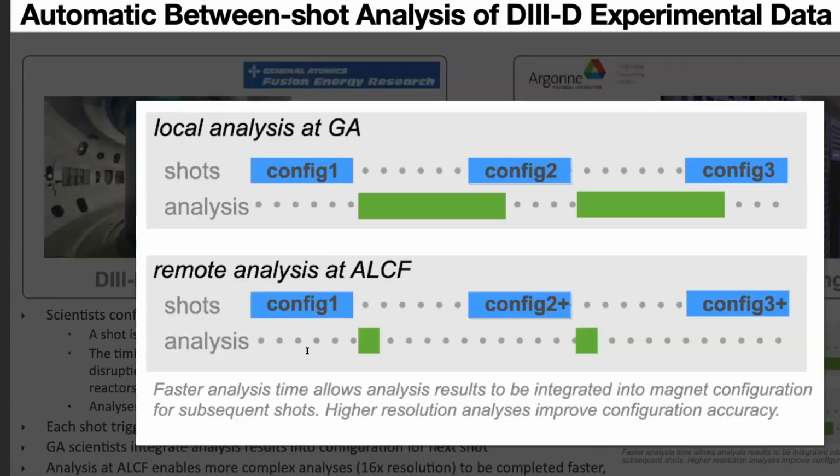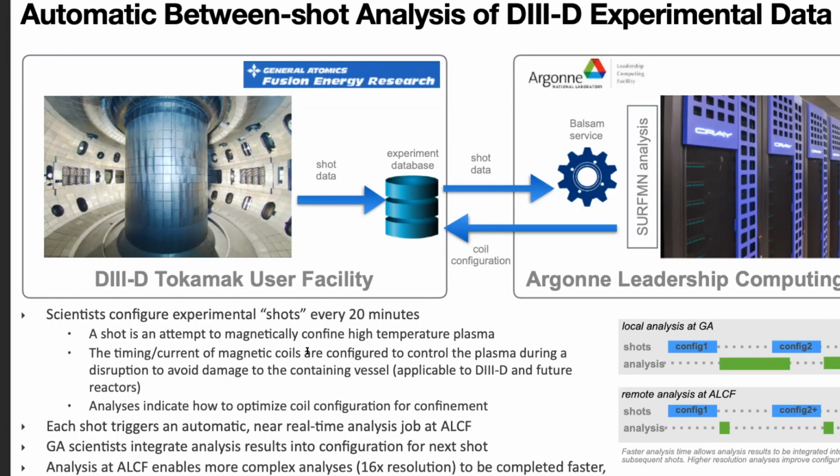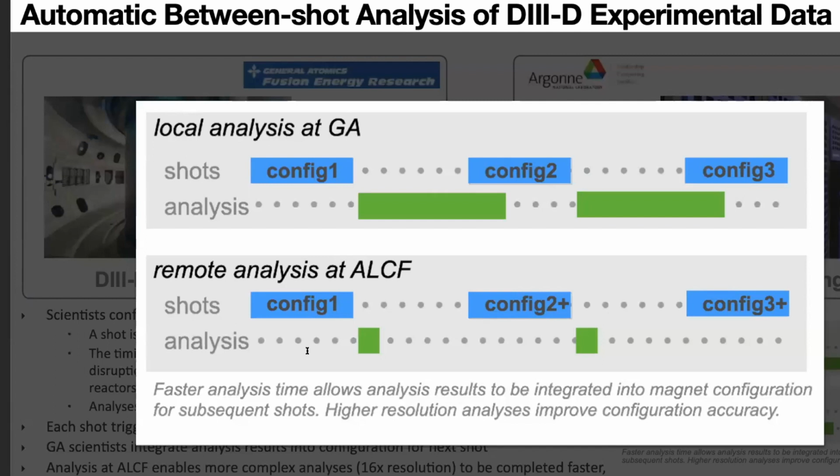And you can see this, I just blew up this timeline of their experiment. In the bottom part, you can see that we finished this analysis on Cooley in time to return the results back to them. If you've seen D3D, you'll see that there's a control room with huge displays and people conducting their experiments and trying to make decisions about what to do next. In this case, they had the details that they needed to inform the next shot well in advance of the time when it would take place.